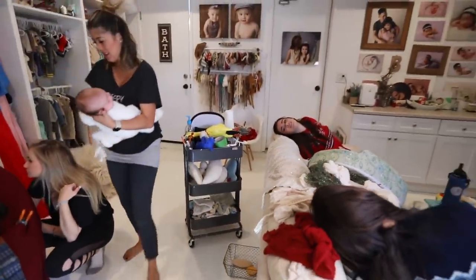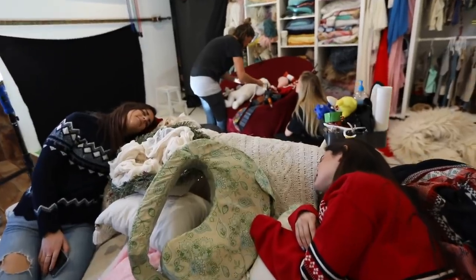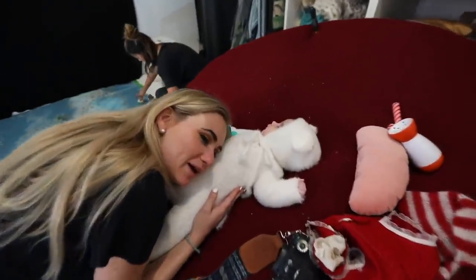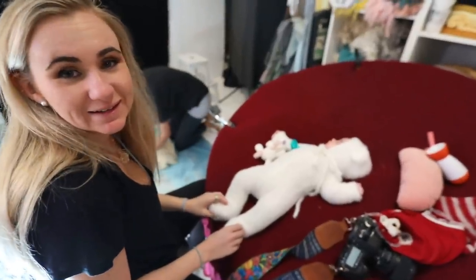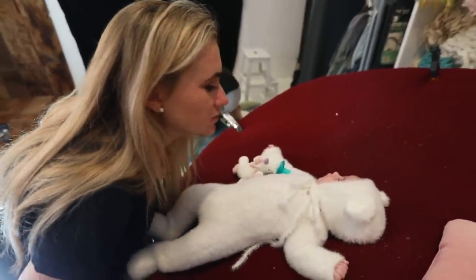The sound to make her calm is like putting us all to sleep. Someone tuck me in before that. It is calm. It's like everyone is sleeping. Out like a light. The manual version. You don't like my shh as much as the machine.